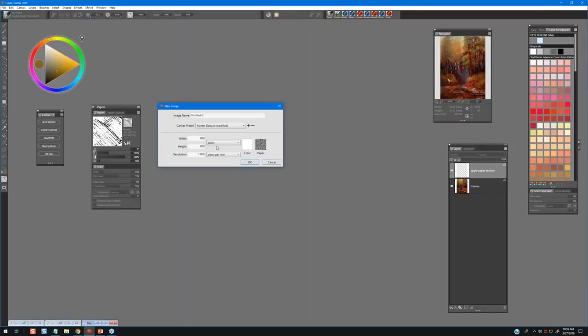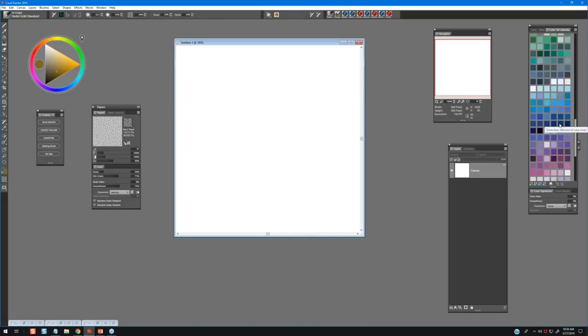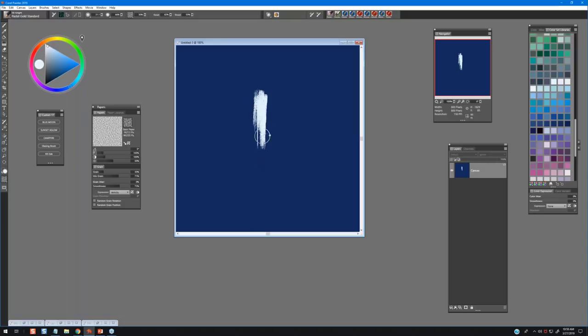So in terms of waterfall, let me do this real quick here. Get a nice dark color here. And I'll just do a light color. But in terms of waterfall, I'm on the wrong color here. You can see that it would be a really nice brush for creating waterfalls. And then when you take the reset setting down to zero, you can softly blend the edges. It's one of my students' favorite brushes too. They really like this Pastel Gold Standard.